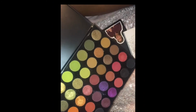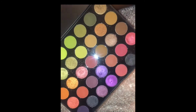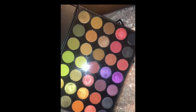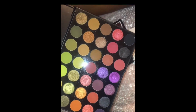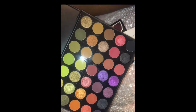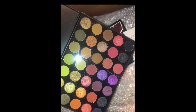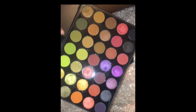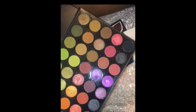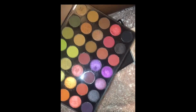Next, I have the Boss Mood palette, which is the palette that I got in the bundle with the Oh Boy palette. I've gotten some good use out of this so far, but I feel like I just need to get more use out of it. So hopefully I'll do another video with this palette or something. But it's definitely a really pretty palette. I think these greens are definitely better than the greens in that one Makeup Revolution palette that I just decluttered. So yeah, I'm excited to get more use out of this. I'm definitely not getting rid of this.